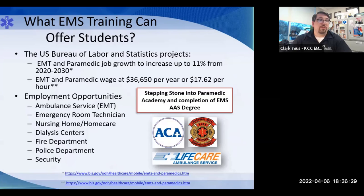There's a lot of opportunities for employment. These include obviously working on an ambulance. You can work in an emergency room as a technician. You can work on a hospital floor or even at a nursing home as a technician, working in home health care, dialysis centers or plasma centers, fire departments, police departments, and then security offices as well.